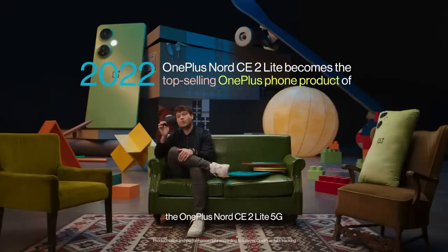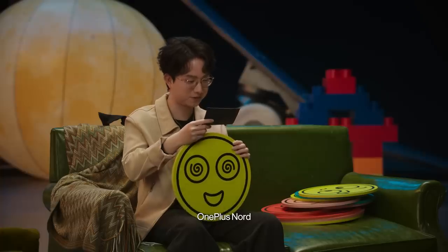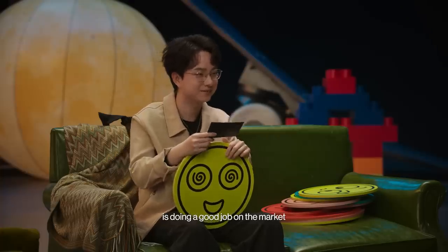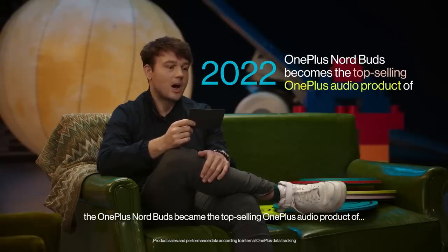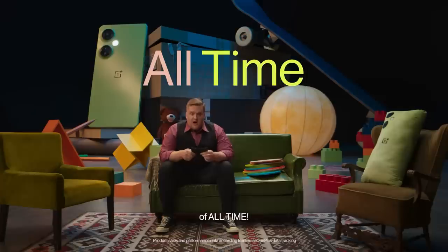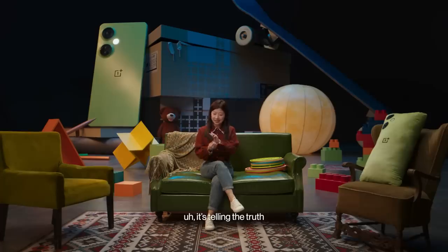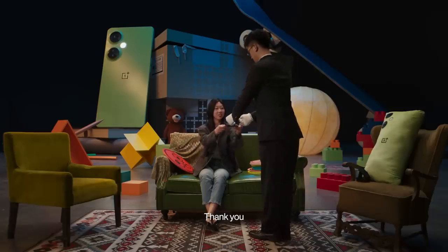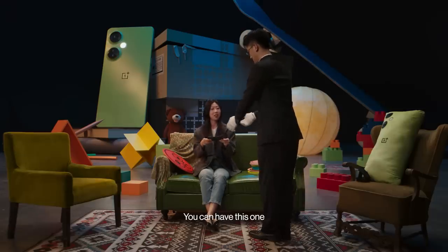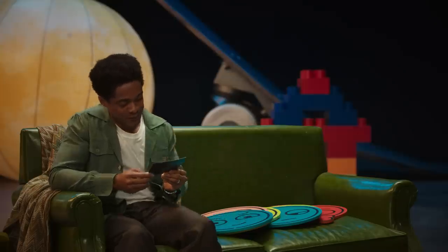In 2022, the OnePlus Nord CE2 Lite 5G became the top selling OnePlus phone of all time. The OnePlus Nord is doing a good job in the market. Self-bragging, that's nice. And then again in 2022, the OnePlus Nord Buds became the top-selling OnePlus audio product of all time, which is awesome, really, really great. Again, humble brag, but it's telling the truth. As the CEO, I'm still waiting for my bonus. Oh, thank you. Oh, I need to hit this one. You don't have to walk backwards.